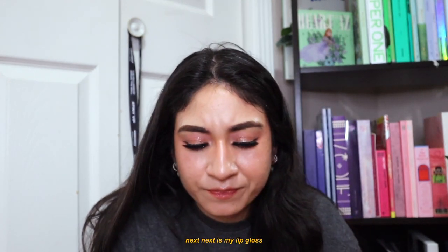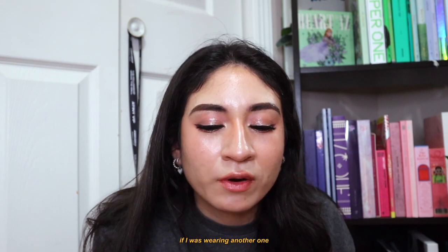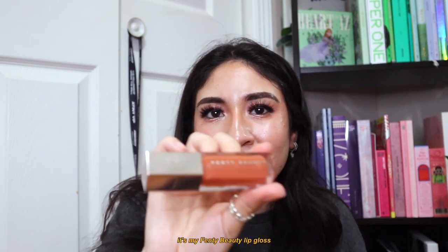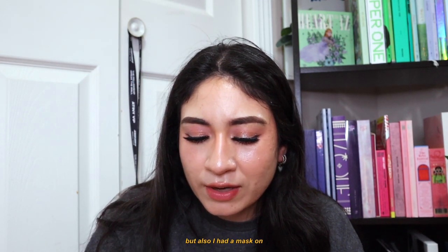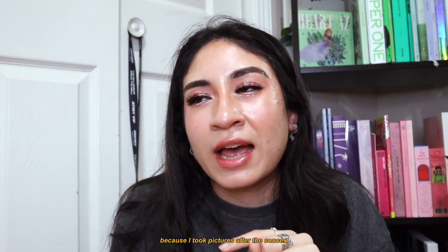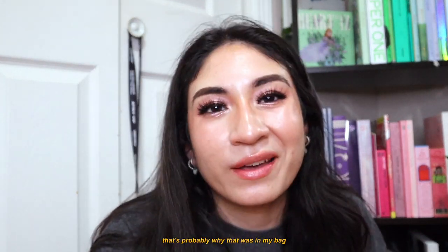Next is my lip gloss. I don't know if I was wearing this one or if I was wearing another one, but I'm pretty sure I was wearing this one. It's my Fenty Beauty lip gloss, you know, the OG one. What color is it again? I don't remember. And Fenty Glow. I'm pretty sure I was wearing it that day, but also I had a mask on, so I didn't need lip gloss. But I think it was because I took pictures after the concert, like in the parking garage, and I think I was doing a touch up. So that's probably why it was in my bag.